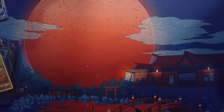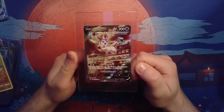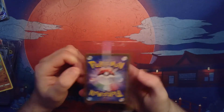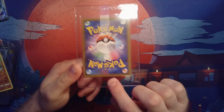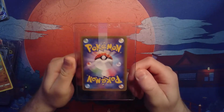So, we just went through the Zamazenta. We do actually, as a matter of fact, have one more Japanese card left. We have a Sylveon alternate art from Eevee Heroes. I pulled this off stream, off camera. This card is gorgeous. Centering is very, very good. Same thing on the back. The only thing that I noticed is there is one very small chip on this card, and that's it for that.